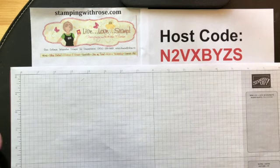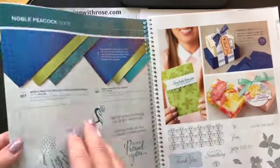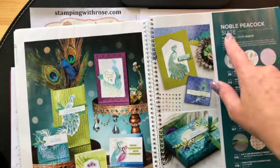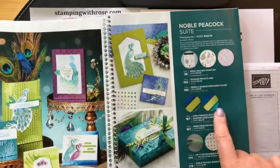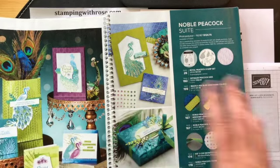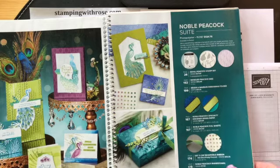I want to share with you today one of my favorite suites. A couple weeks ago, I did feature the Noble Peacock Suite, and I made a fun card. Today I'm going to do something different with the Noble Peacock Suite. The Noble Peacock Suite is featured on page 25, and I did show in that previous video the designer series paper, the beautiful foil, the Noble Peacock foil sheets, and today I'm going to show you all of those products again, and the embossing folder, the stamps, the dies. I'm going to use all of it today and show you how to do memory keeping.